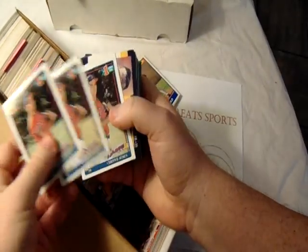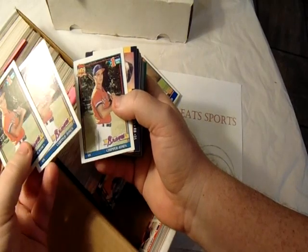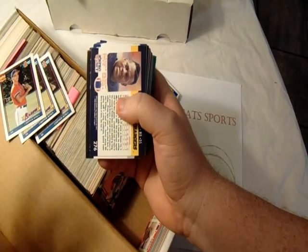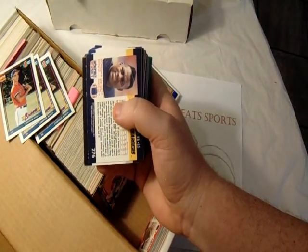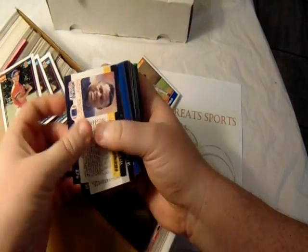There's 3 Chipper Jones '91 Topps rookie cards in the box. I'm like, holy crap. I mean, talk about a good lucky day. I didn't even know those were in the box. I almost wonder what other hidden treasures were in some of the boxes that I left behind now.